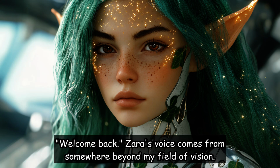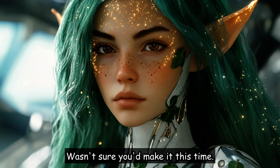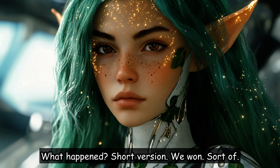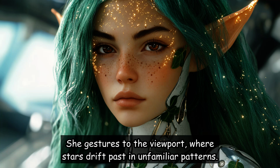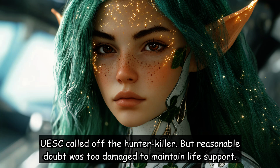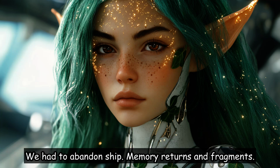"Welcome back." Zara's voice comes from somewhere beyond my field of vision. "Wasn't sure you'd make it this time." I turn my head with effort, finding her seated at the pod's tiny control console. "What happened?" "Short version: we won. Sort of." She gestures to the viewport, where stars drift past in unfamiliar patterns. "The cylinder's destruction registered as a successful Lazarus containment. UESC called off the hunter-killer. But Reasonable Doubt was too damaged to maintain life support. We had to abandon ship."